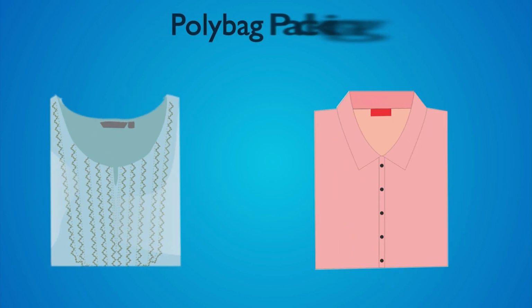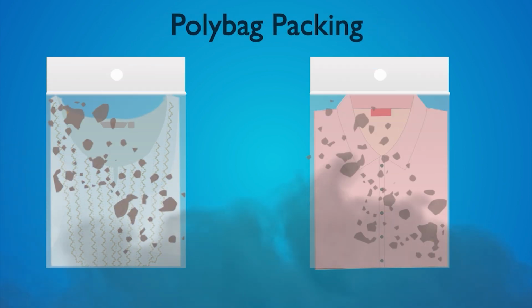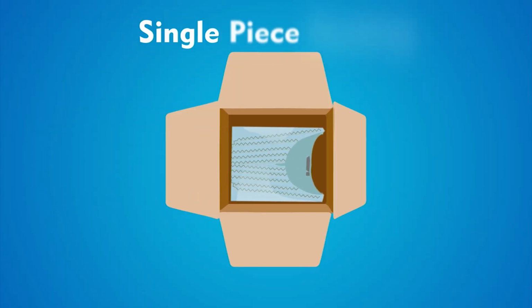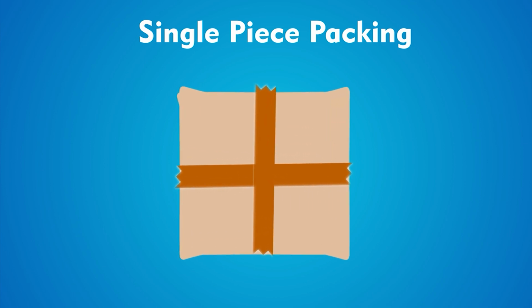Packing can be of different types depending on various factors. We will now learn types of packing. There are generally two kinds of packing of embroidered garments. First, polybag packing. In this type of packing, embroidered products are packed into a polybag before placing them into carton boxes to prevent any kind of damage. This packing is further categorized as: first, single piece packing. In this type, a single product is packed into the polybag and then they are individually packed in the carton.